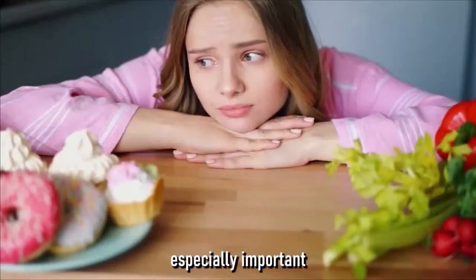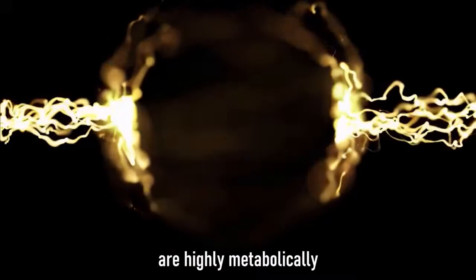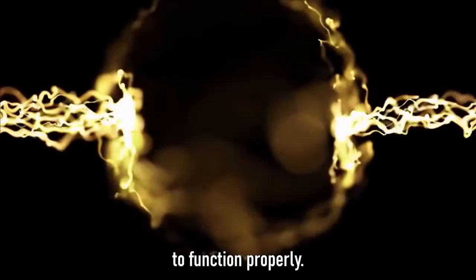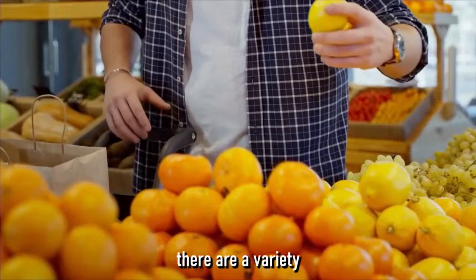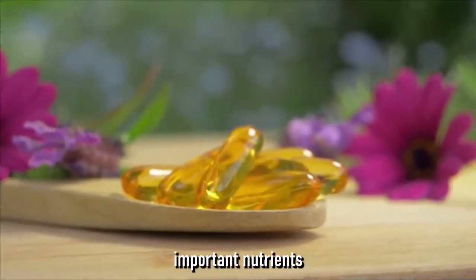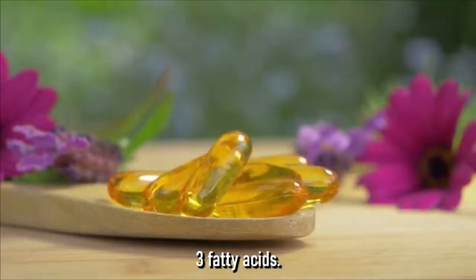However, it is especially important when it comes to brain function. Our brains are highly metabolically active organs, and they require a constant supply of nutrients and energy to function properly. When it comes to brain-boosting foods, there are a variety of nutrients and compounds that can help to improve brain function. One of the most important nutrients for brain health is omega-3 fatty acids.